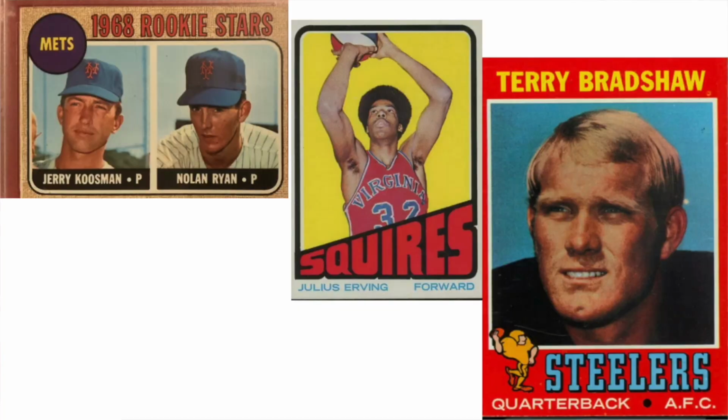Next up, buying vintage Hall of Famers. Not necessarily GOATs, though. So if you look at the big 3 sports, football, baseball, basketball, there are so many options if you go into the vintage space.